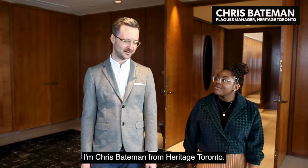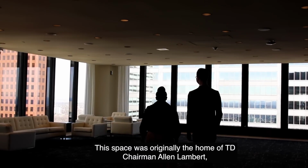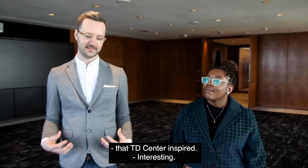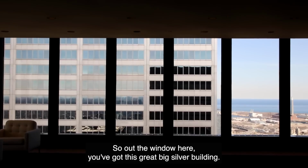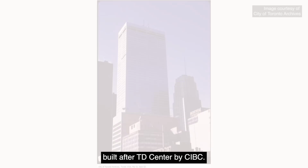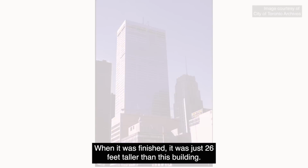Hi, Ori. Hi. I'm Chris Bateman from Heritage Toronto, and welcome to the Lambert Room. This space was originally the home of TD chairman Alan Lambert, and it's now a really great place to see the architectural battle that TD Centre inspired. Interesting. So out the window here, you've got this great big silver building. This is Commerce Court West, and it was one of the first skyscrapers built after TD Centre by CIBC. When it was finished, it was just 26 feet taller than this building.